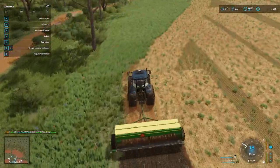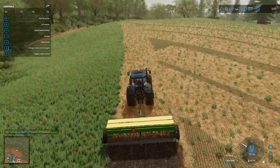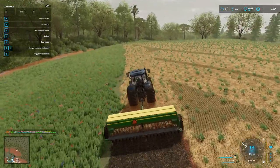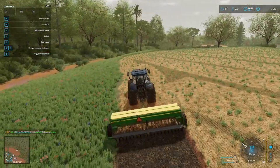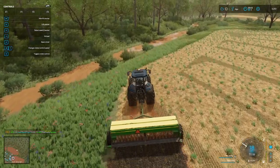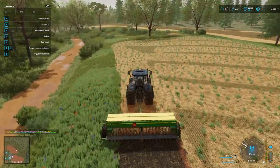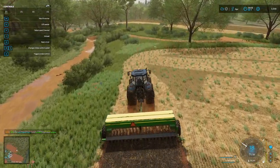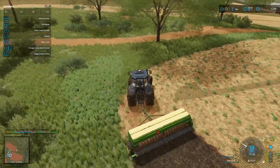Okay, so we did a little work over here, and as I mentioned in the last episode, it didn't look very good. A lot of weeds were coming up, so we cleaned that up and put in some grass. It'll just look a little bit nicer, you know. Time is flying by.